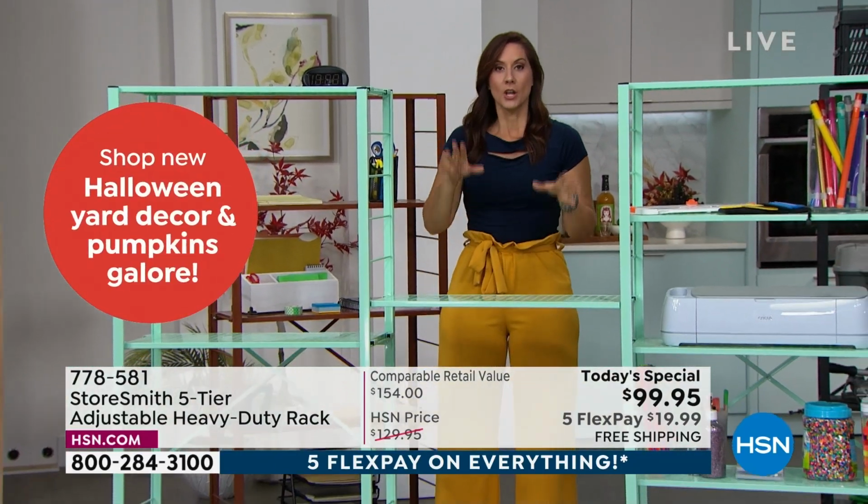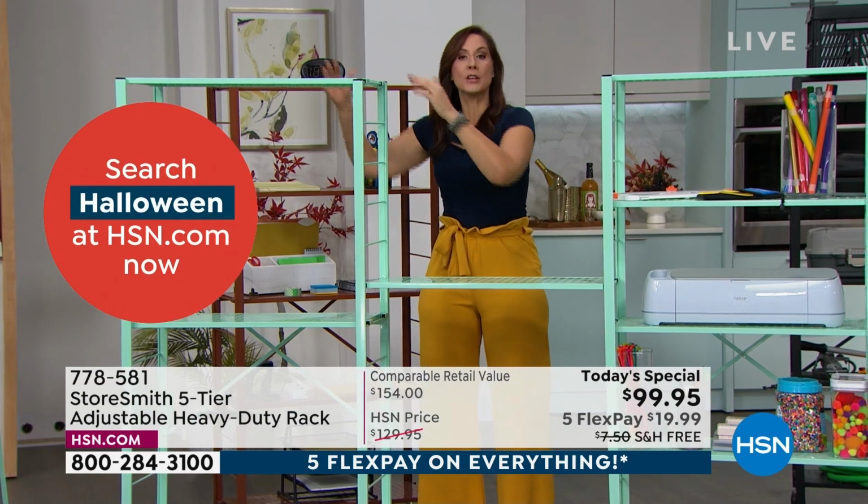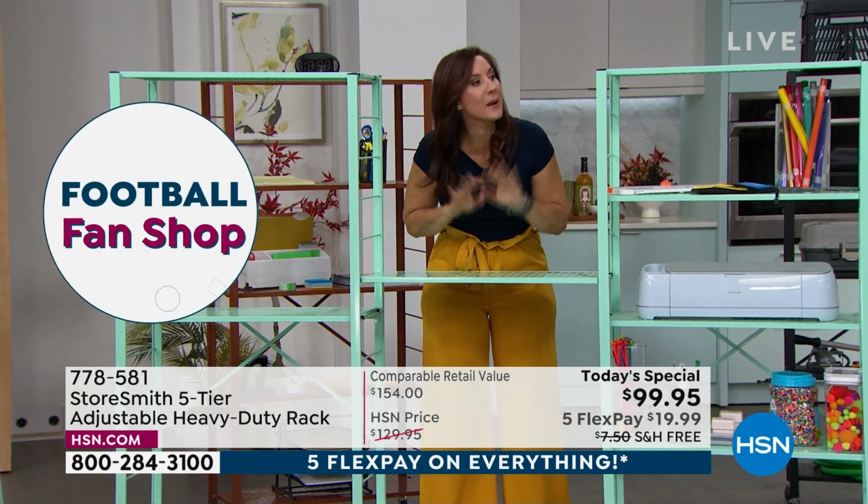And here's the best part. You don't have to buy an extra shelf or an extra something. You just take one of the 5 and put it between the 2. That's what I love. You don't have to buy anything extra.